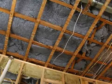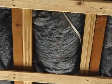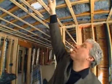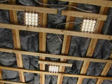So above us in the ceiling of the first floor is what, insulation? It is insulation. It's ground-up blue jeans. Oh. It's also totally harmless. It was easy to install. I did that installation. So it's not just blue jeans. It looks like somebody's blouse and a nice little red T-shirt. It's recycled cotton. And look at these lights.